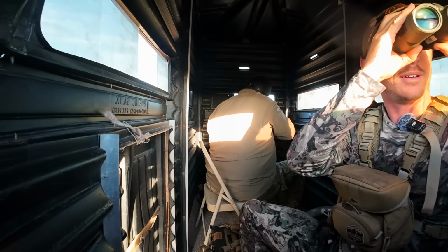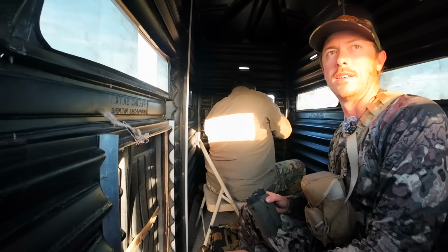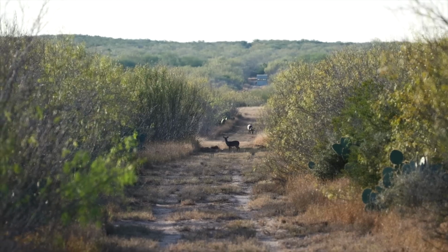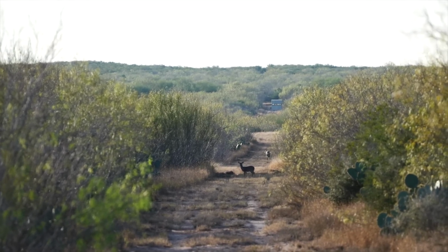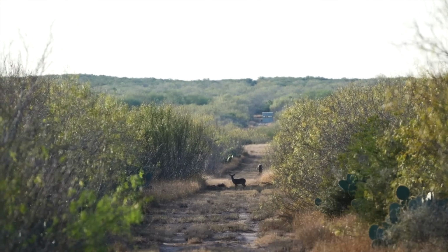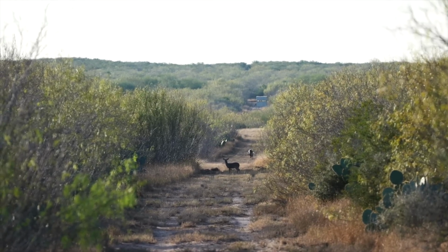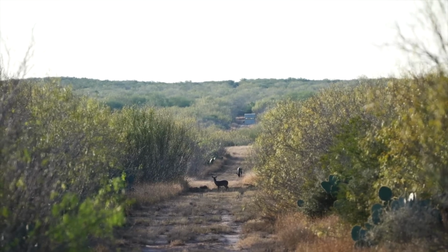Damn, there's a giant down here, Dad. 520 yards. There's a giant down here, coming this way. He's out on the road right now. This buck is working this way. You think I should wait on that one? You should wait a little bit, yeah, it's early. I don't think that's the buck Art is looking at, because that would be a hell of a far shot for him too.